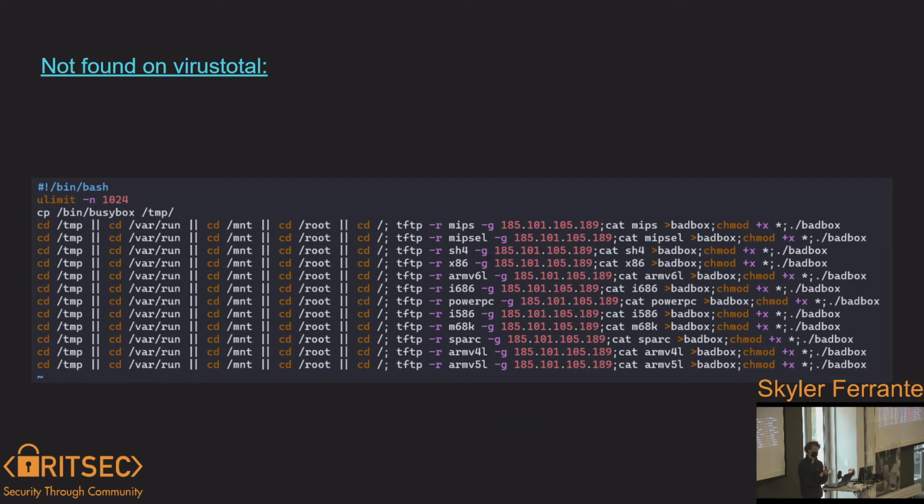So this one, it's kind of terrible code because it's doing the cd each and every time it's doing the download, and it also doesn't just check the architecture and then download a specific payload for the architecture of the victim machine. And you can see that there's a bunch of different downloads for each of the architectures. And this was not found on VirusTotal, and the payloads downloaded also weren't found on VirusTotal.